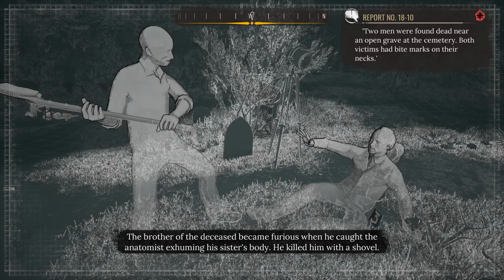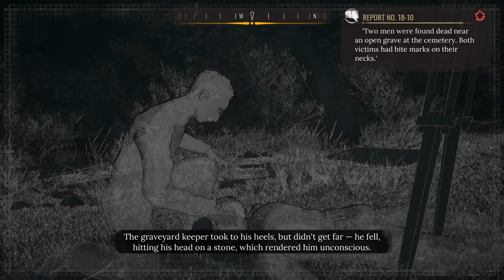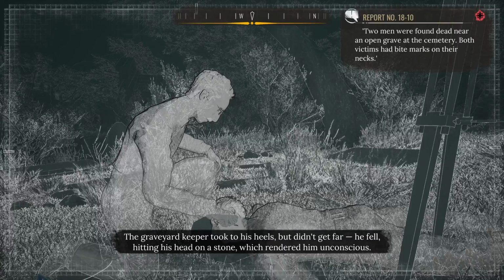The brother of the deceased became furious when he caught the anatomist exhuming his sister's body. He killed him with a shovel. The graveyard keeper took to his heels, but didn't get far. He fell, hitting his head on a stone, which rendered him unconscious.